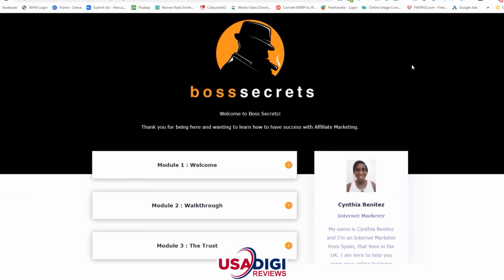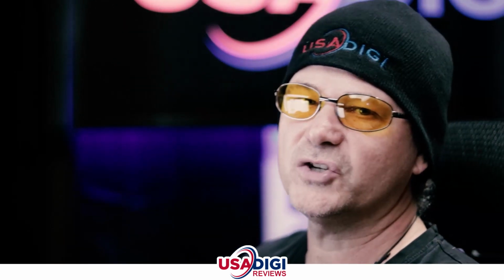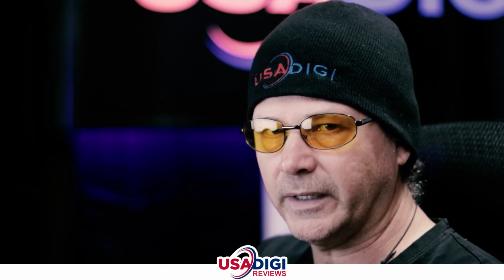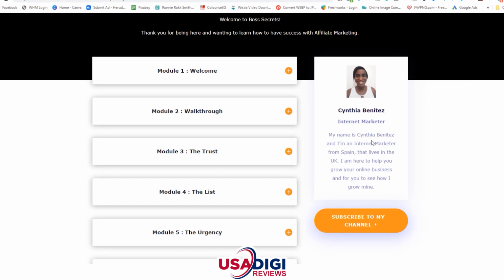We're inside the Boss Secrets members area here, and as you can see, it's very clean and tidy. I like the way that her pages are structured. I like the way the modules are, where you click on the little plus button and it opens up and you have your video in there, and then you can close it back when you're done. So it keeps everything neat and tidy. It's pretty cool. Over on the right here, you can read a little bit more about Cynthia Benitez, but let me show you how this works.